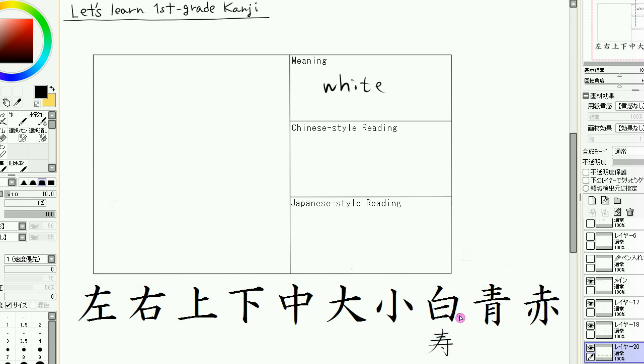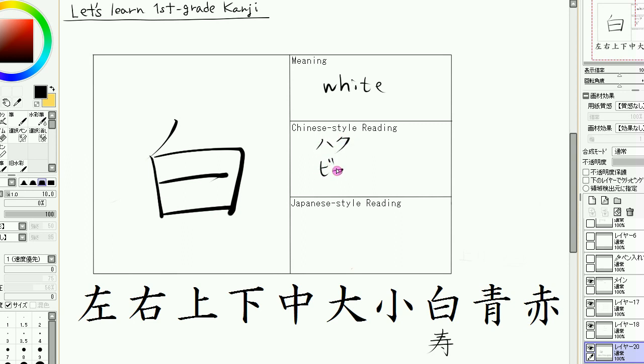But anyway, let's learn how to read it. Read the kanji first. Sorry, I have to show you that first. How you write it is very similar to 100. You don't write this first line and you start from the second one, and the rest is same as what we did in 100. Okay, Chinese style reading is usually haku, sometimes byaku. It's rare usage. The sound is similar to that of 100, right? 100 was hyaku. So the way it looks is similar, and the reading is usually similar too. And Japanese style reading is shiro, which means white in Japanese.